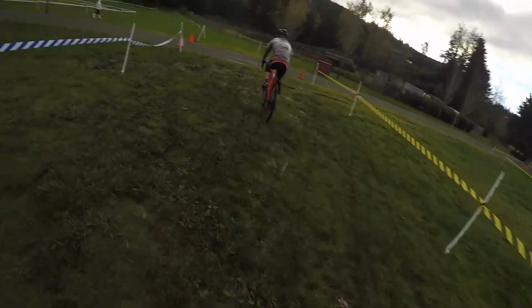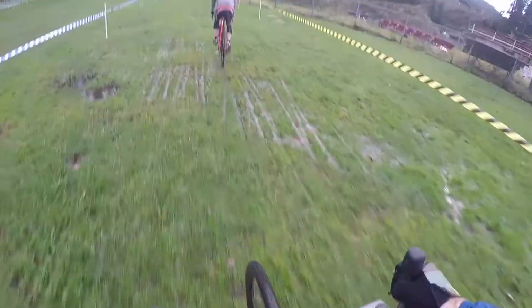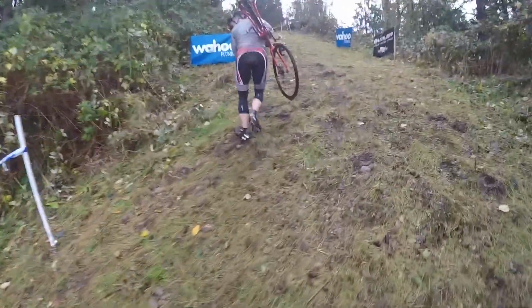Ooh, that's gonna be wet. Oh, here's a run up. Yeah, that's steep. Shoulder bruise is almost gone from last week. Yeah. This is annoying.